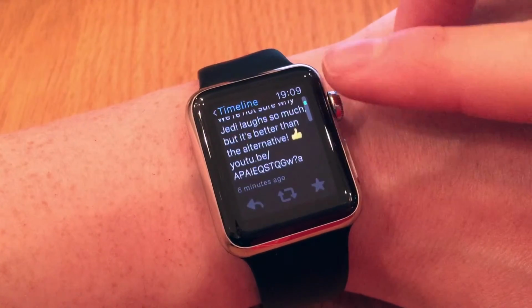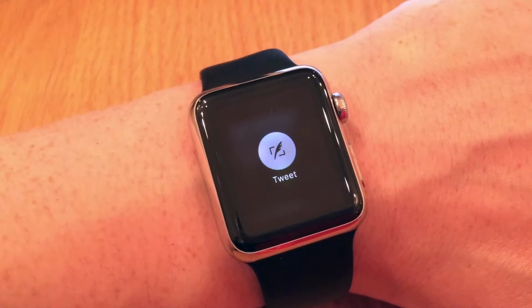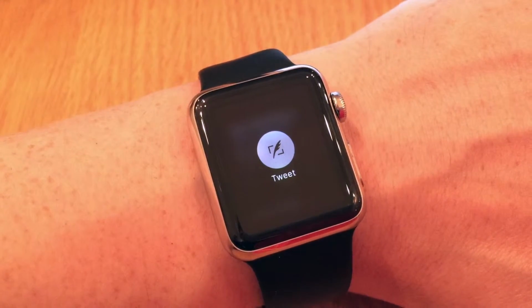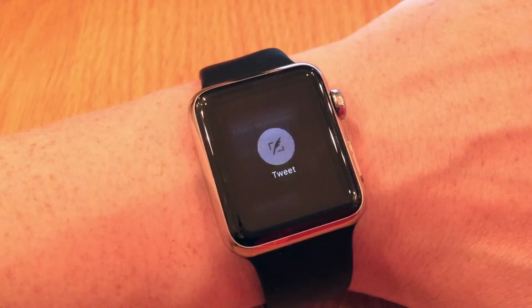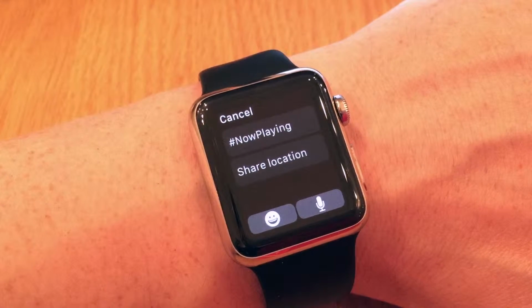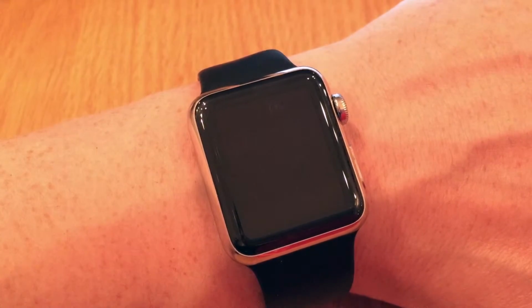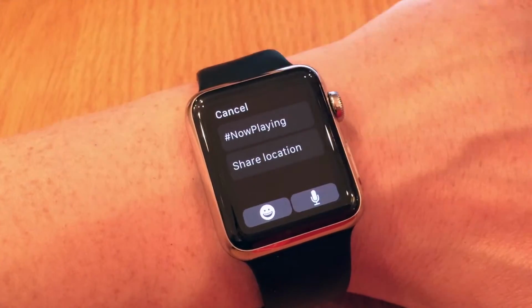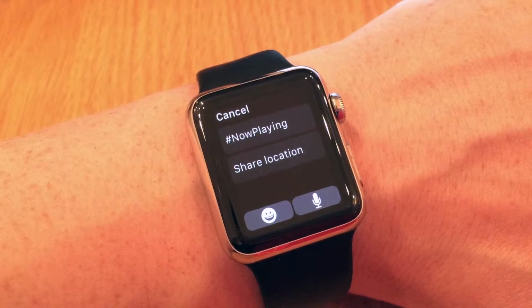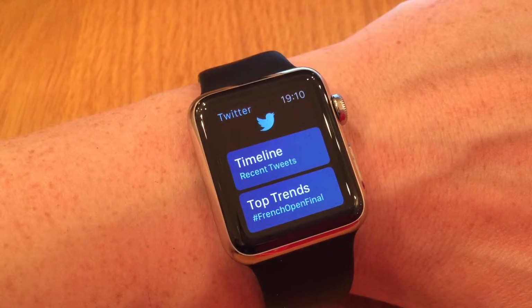And finally, to create a new tweet, you can force touch the screen and press the tweet button. Then you can use the standard input methods to input your tweet with emojis or using the microphone and let Siri dictate your tweet. And that's all for the Twitter app.